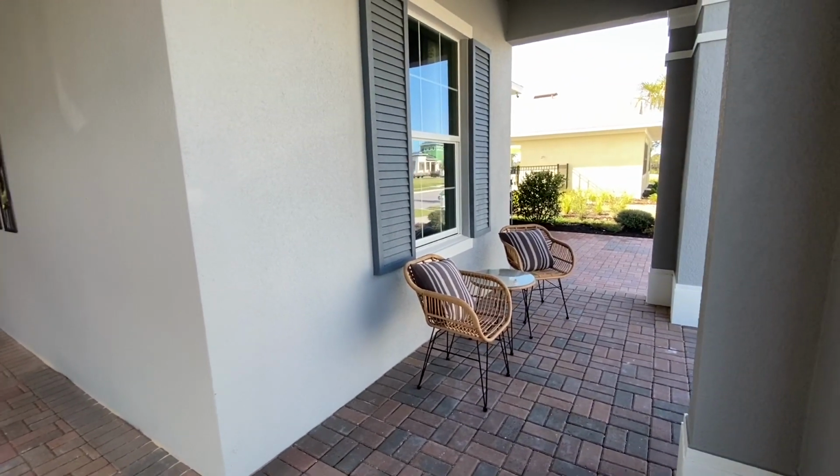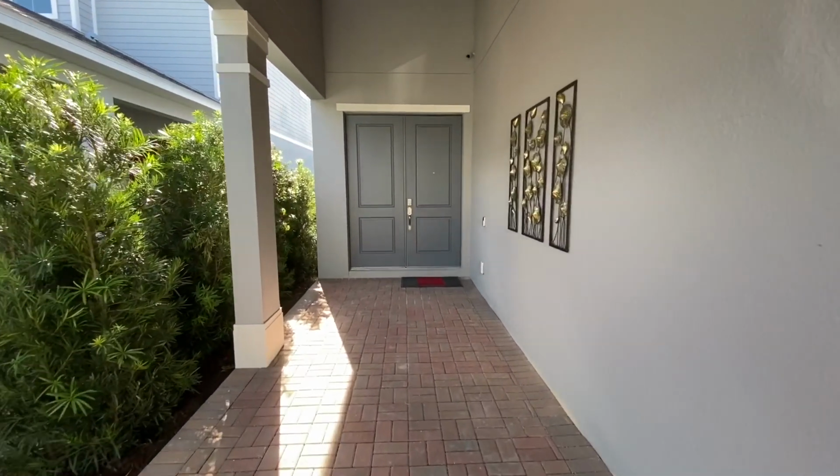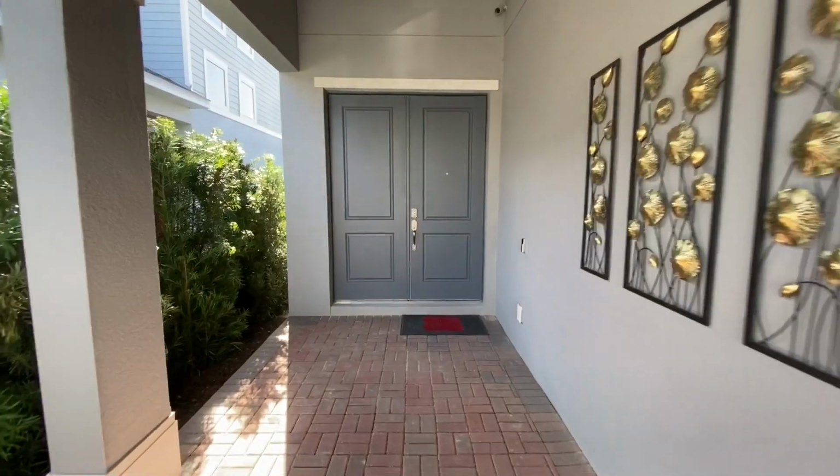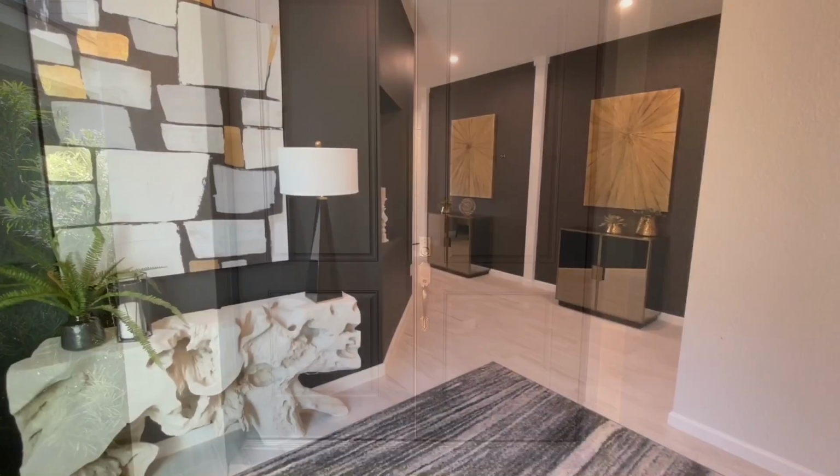It's a beautiful model, has a 2-car garage. The base price on this one at the time of filming is $459,990. So let's get inside, take a good look around.